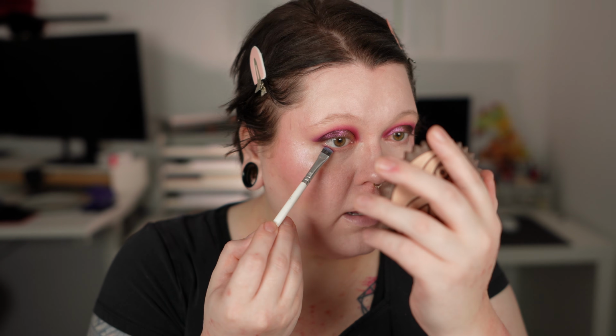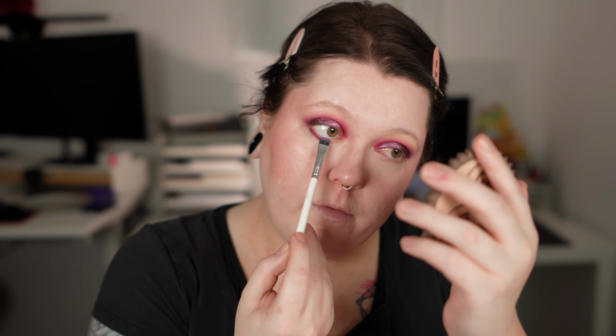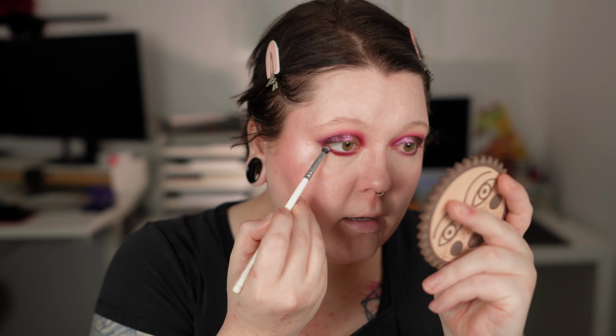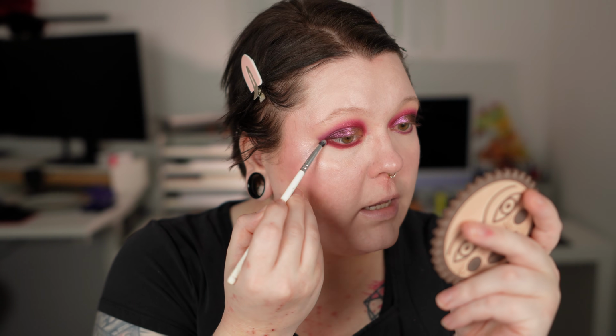Watery eyes, I don't know what's going on, probably allergies, but that means no liner. So directly into the dark purple, and I apply this quite heavy here on the lower lash line. Going into the red, and that one I smudge here on the lower lash line too. And I need a little bit of lightening there. I went a little bit overboard. See, that is what I mean with the too much pigment.